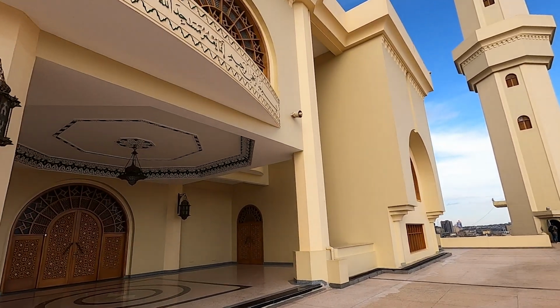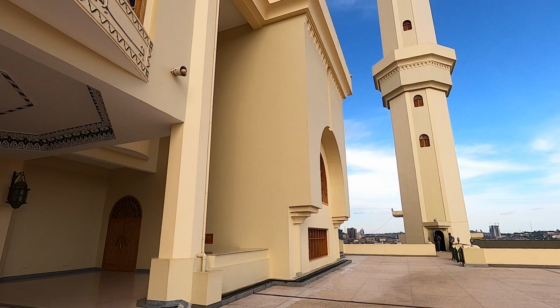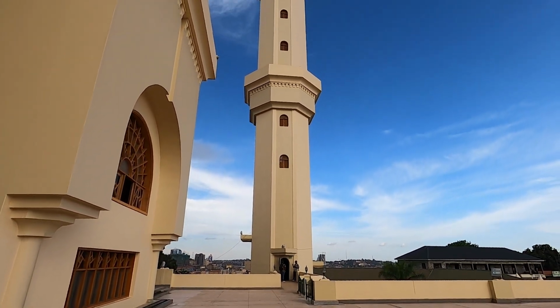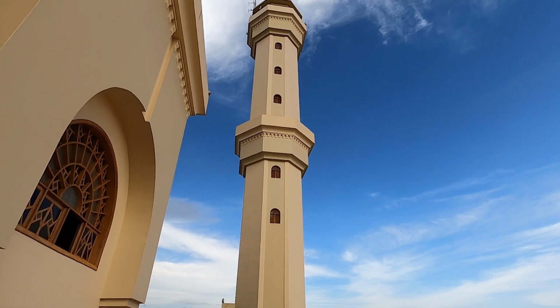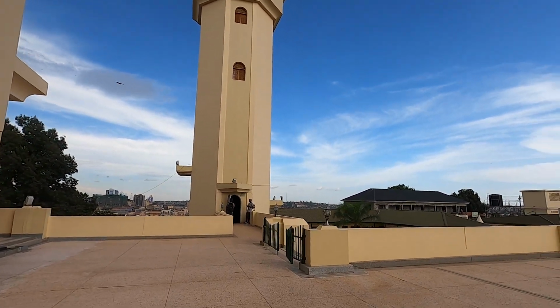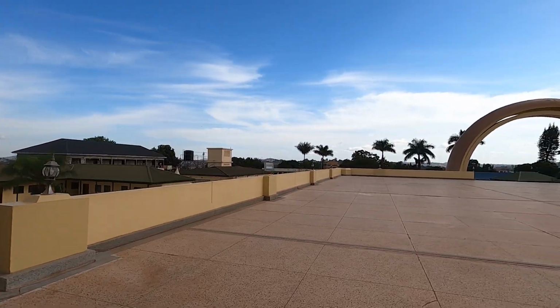This is the outside of the mosque, and now as we are touring the mosque, we are going to go up this tower and check out the view of the city.